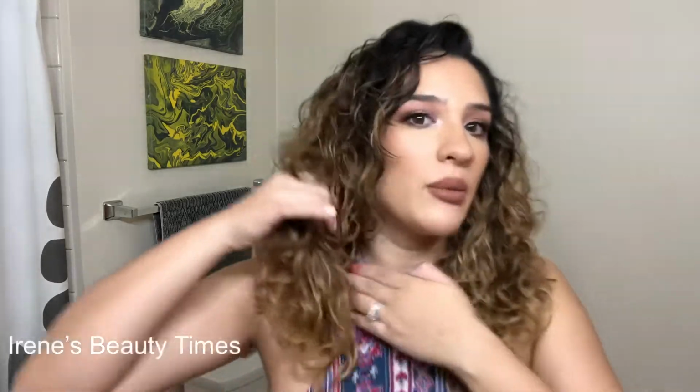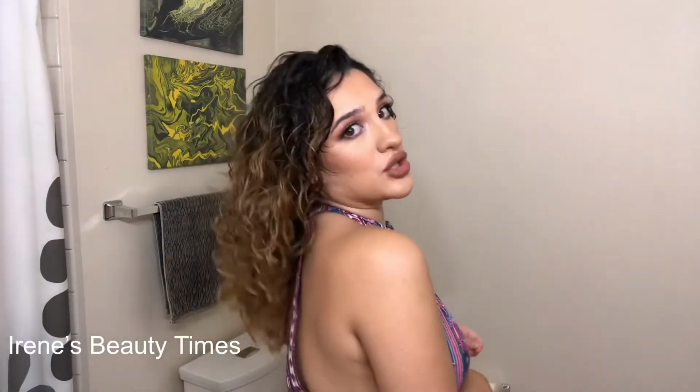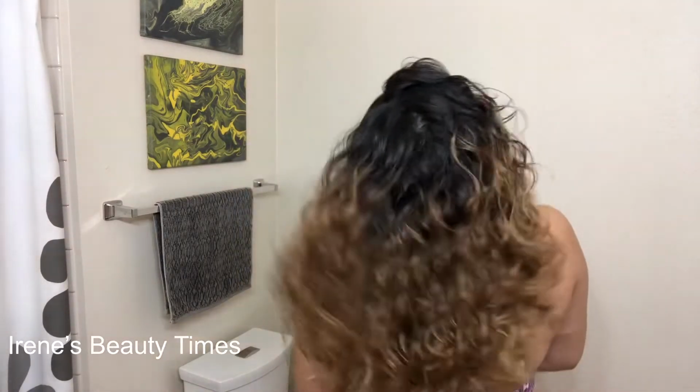Okay, so I'm back. I diffused my hair for about 10 minutes. It's still pretty damp. The ends are a little bit on the drier side just because my hair is a little bit more porous there. It's where it's been lightened the most, but as you can see, because I did rake my product through and really made sure I saturated the ends and the rest of my hair, you can see that it still retained quite a bit of the moisture, so it does still feel pretty soft. I'll show you guys the back.